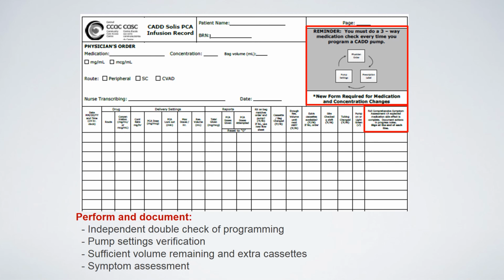We have worked with several of the LHINs and contracted nursing providers to develop a standardized approach to verifying and documenting pump program settings with every visit as well as pump programming changes. The nursing providers have found this to be an effective tool whereby errors have been intercepted because of this documentation. Make sure you're diligently completing this form.